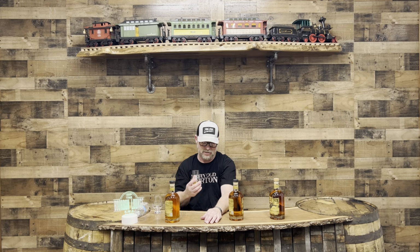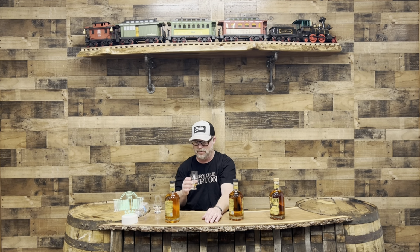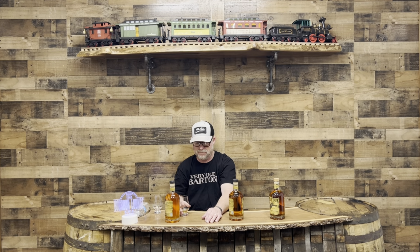Oh, this does not smell good at all. Sorry. I don't know that I mind the cinnamon and honey, but the clove is really super throwing me off right now. Oh yeah. I don't know, folks. I'm gonna try it.